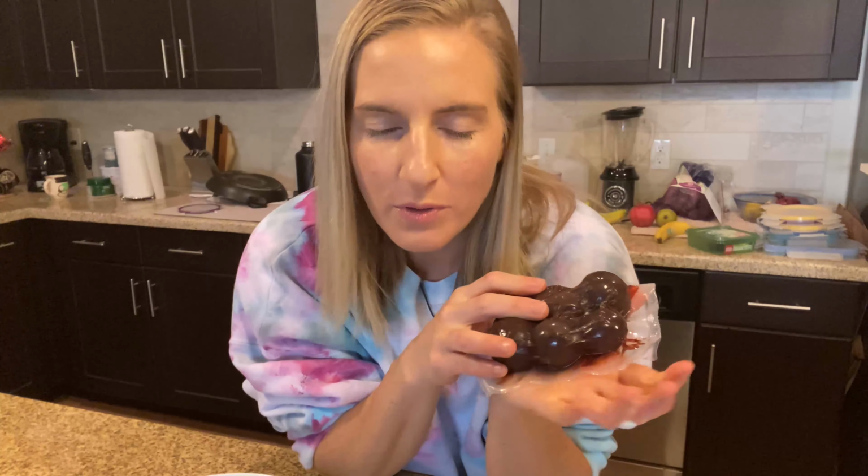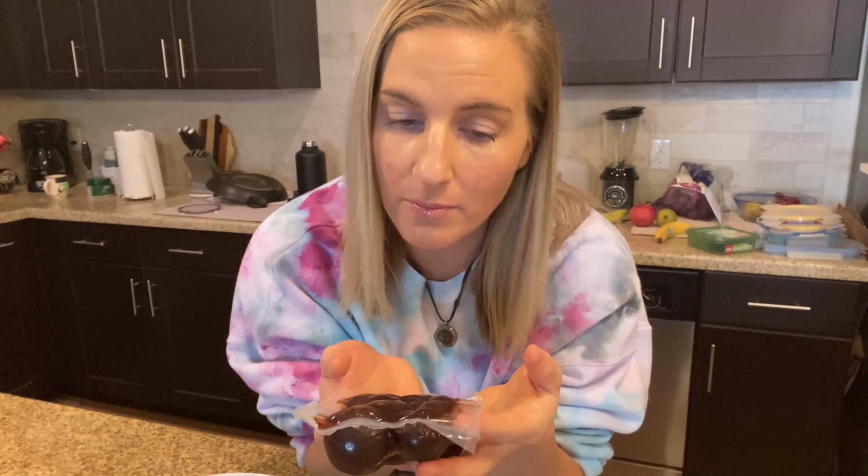I'm gonna cut up some beets. I always like to buy them pre-made. I suppose now that I have a pressure cooker, I could make them myself and I'll probably start to do that, but these are just so quick and convenient for salads.